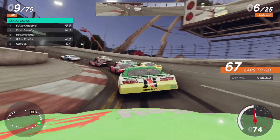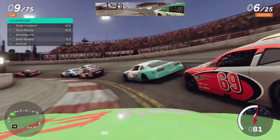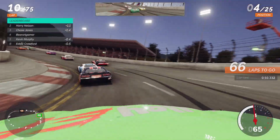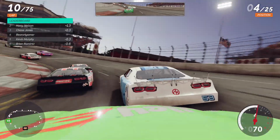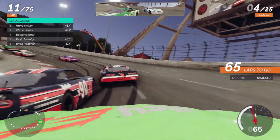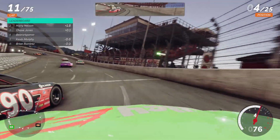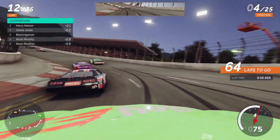Alrighty, so we got the 94 here in front of us. That's Kevin Murphy. We want to get around him if we can. That's terrible entry into the corner. Try and clean this up just a bit as we continue to take some damage to the front end, but using the bumper on this course is to some degree necessary to be able to get around people here, so I have to just keep an eye on that. Got Chase Jones somewhere right beside us, I think, here in the X90, the Y90. Yep, that's him right there, so we got to make sure we get around him.